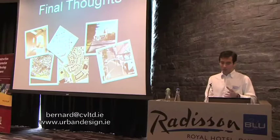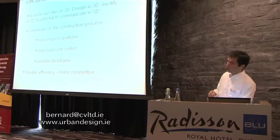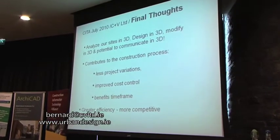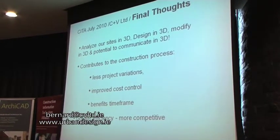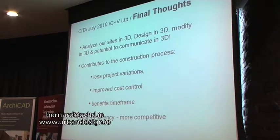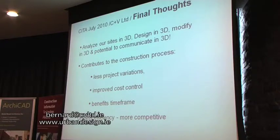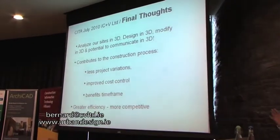And the final thought really is that we analyze all our sites in 3D, as you have seen. We design in 3D, we modify in 3D, and there is a potential to communicate in 3D. We live in a 3D world, so it is only normal that we always think in 3D anyway. To design in 2D was always a step back, we felt. So it's only natural to come back to the 3D world. So this BIM software contributes to the construction process in terms of less project variations, improved cost control, and it benefits dramatically the time frame. That means greater efficiency, and also we can be more competitive.